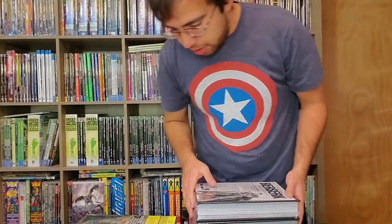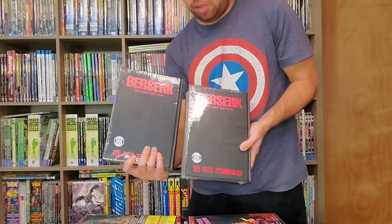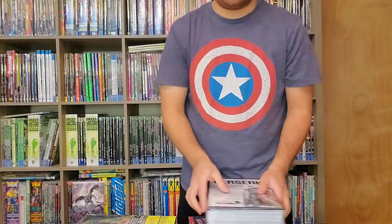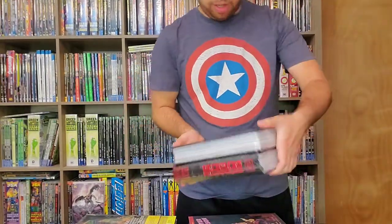Oh, hey. So, I have... Whoop. There we go. I have 2 Berserk Volume 10s. These are not mine. They are for some friends, so I'm not going to open them because they're not mine. But really cool looking. Volume 10 already, man. And also, rest in peace.